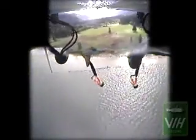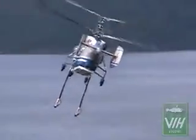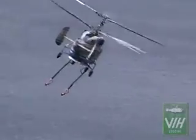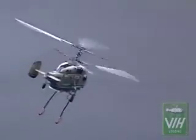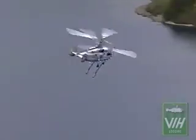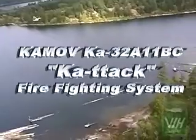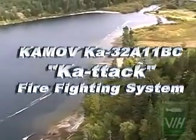With its capability of delivering heavy loads of water retardant mix at high speeds, and to do it with maneuverability and accuracy, this new firefighting combination, the Attack, stands ready to revolutionize the firefighting systems of tomorrow. Okay, thanks guys, we'll see you back at the ranch. Okay, thank you much, good job.